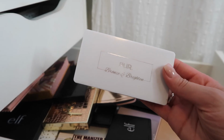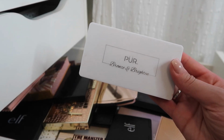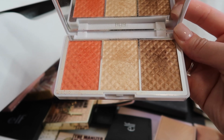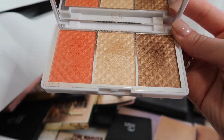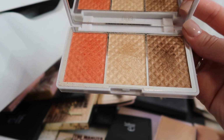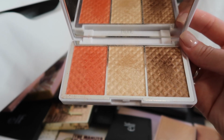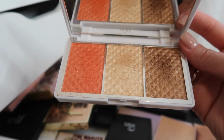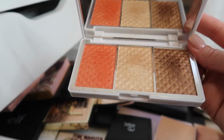I got this in a BoxyCharm a couple months ago. The highlighter in here is so beautiful, but in this palette I would honestly only wear the highlighter. What's supposed to be a bronzer is like a coppery eyeshadow color, and then that blush is incredibly orange and super pigmented, so I don't want to keep it around just to have the highlighter when it's pretty much still new. So I'm going to donate that one as well.